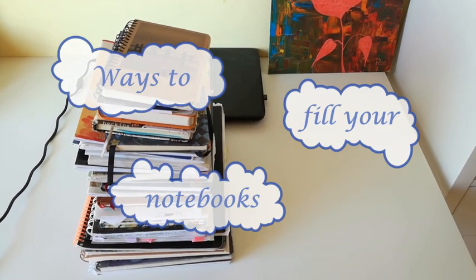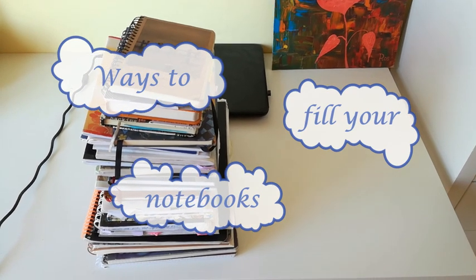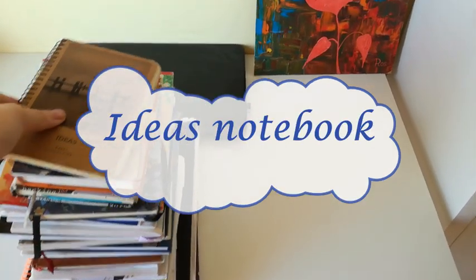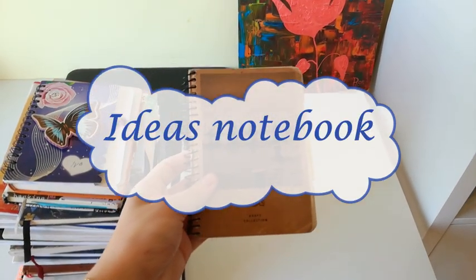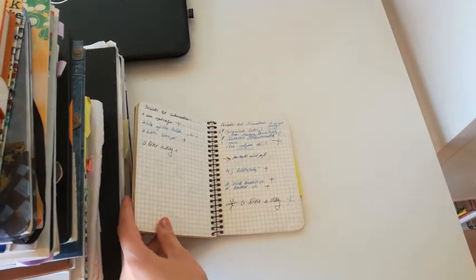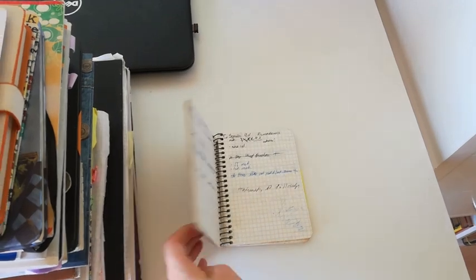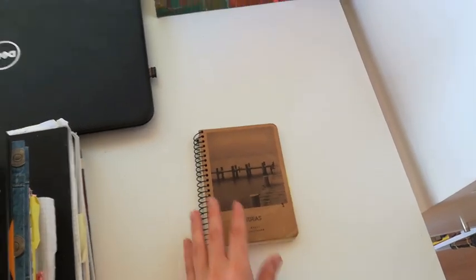This time I'll be talking about ways how to fill your empty notebooks. Let's start with a simple notebook for ideas that you could keep next to your bedstand. It could be random ideas that you come up with at night and you have nowhere to write them down.